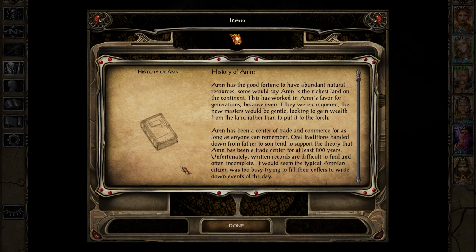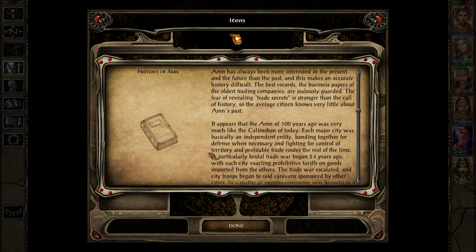It would seem the typical Amnian citizen was too busy trying to fill their coffers to write down events of the day. Amn has always been more interested in the present and the future than the past, and this makes an accurate history difficult. The best records, the business papers of the oldest trading companies, are jealously guarded. The fear of revealing trade secrets is stronger than the call of history, so the average citizen knows very little about Amn's past.